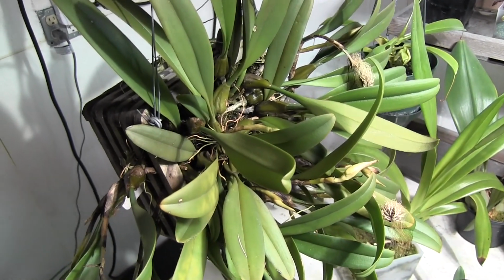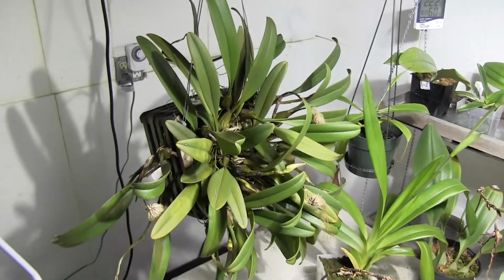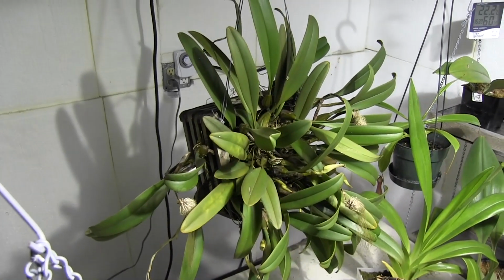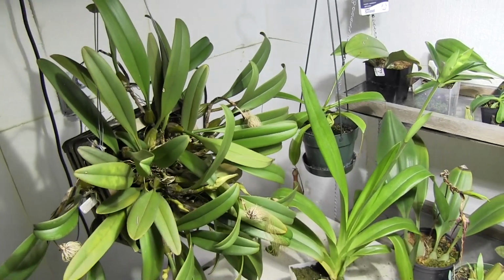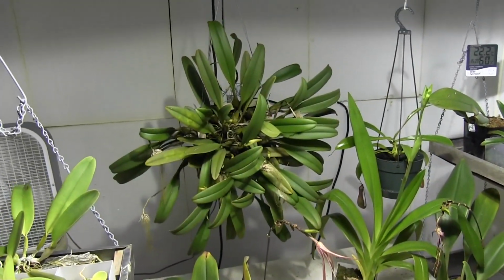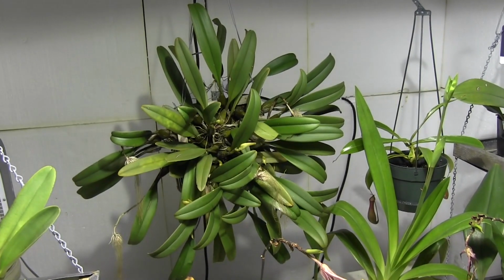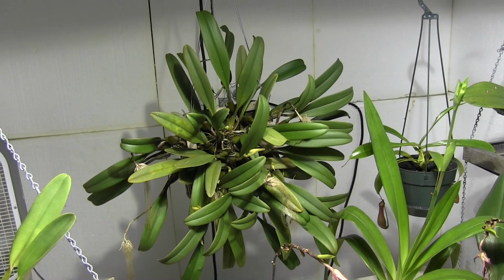It's funny, when I got this thing back in March of 2014, it had 8 growths on it. 8 of these, and here we are 4 years later, or in March it'll be 4 years later, and look at her. That just tells you what these things can do in a few years. They really grow exponentially.